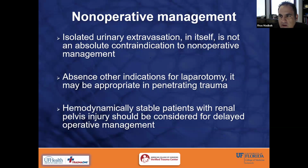And of course, the patient may have other injuries that require stabilization, like a traumatic brain injury or a pelvic fracture or what have you. But in low resource settings where there's austere circumstances and not a lot of resources, in a stable patient, nonoperative management could be considered if there's no other injuries that need to be addressed. And then once the patient has other injuries addressed, that can be addressed with drainage or some other modality just to control the urinary leak.